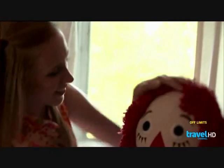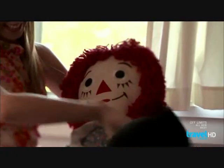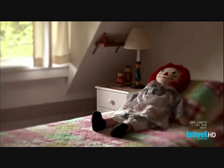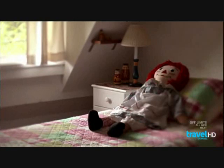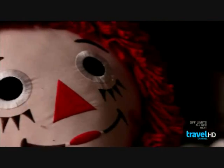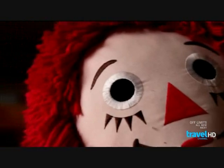Connecticut, 1970. A nursing student named Donna is celebrating her 28th birthday with her roommate, Angie. To mark the occasion, Donna's mother has sent her a rag doll. But what none of them know is that this is no ordinary doll. Donna keeps the toy on her bed as a reminder of her mother's love. Then, one day, when the girls come home from class, they notice something strange.